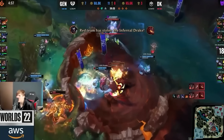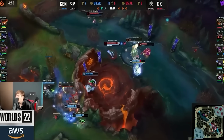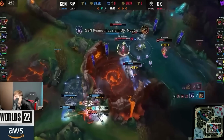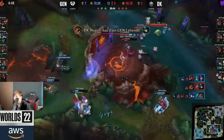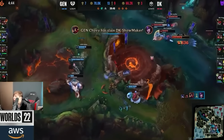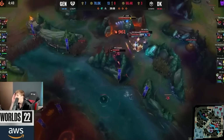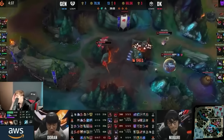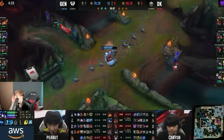Canyon refuses to lose, dude! Holy sh! Can they win the fight? Is the question, Doran. Is there with ulti available? Oh my god! Canyon refuses! Holy sh! He refuses, dude! What the fuck? Canyon is just holy sh! The best juggler in the world!